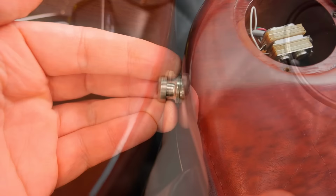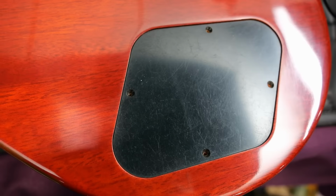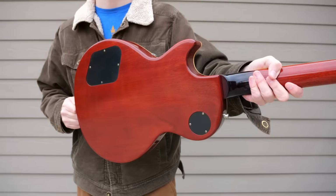And I don't see any funny business within our toggle switch cavity. The back plates are kind of scratched up, so that might have been part of the VOS process on these.